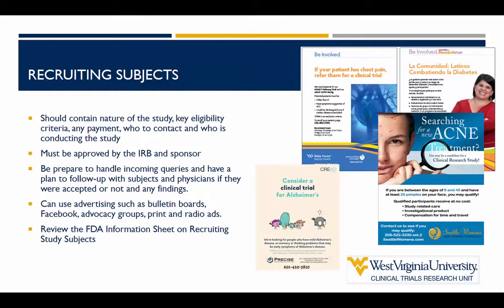So these are just some examples I pulled from Google Images of different things that they have. One looking for a patient, they have the acne treatment one. And they have to just give the key things like qualified participants receive at no cost, what they're going to receive from it. They can't really give them what their compensation is going to be. And the IRB, as you heard before, will determine what's considered adequate compensation. You'll see at the top, there's one, if your patient has chest pain, refer them for a clinical trial. So that would gear towards other medical professionals. And then at the bottom, you'll see it's an ad that a lot of us have seen for clinical trials for Alzheimer's patients. So you'll see for COPD that will be out there in the public as well.